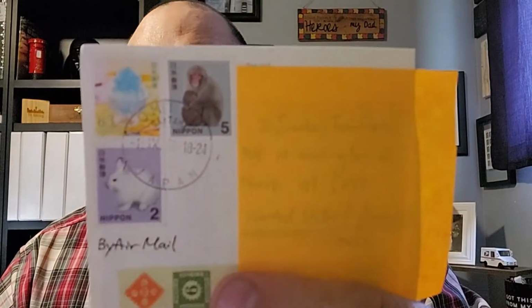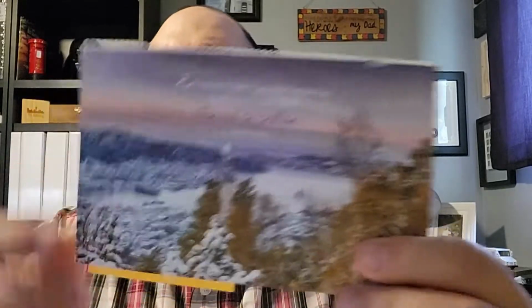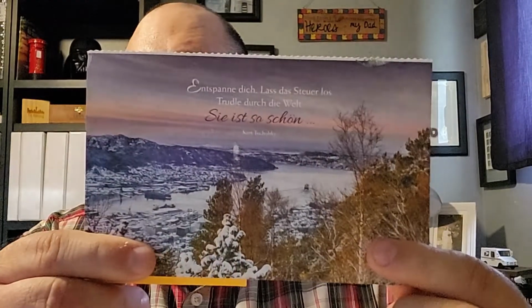And here are the stamps. I like the rabbit stamp a lot. And then this postcard here is from Germany. Look at the snow covering the landscape.